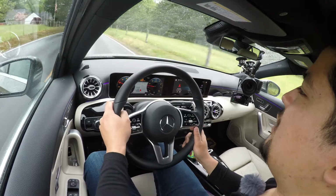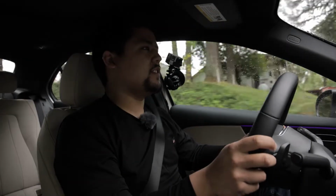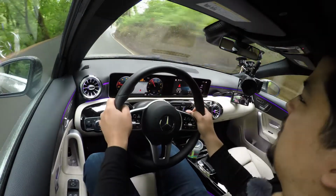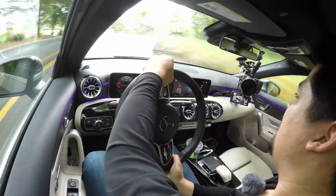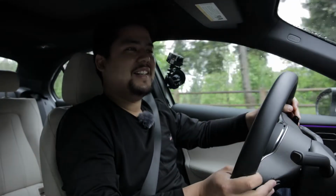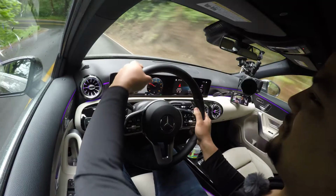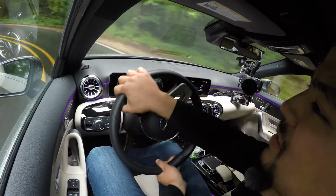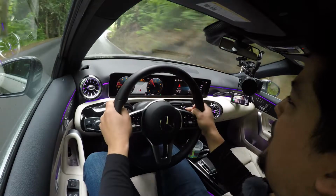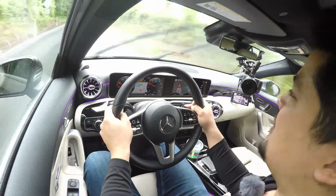So now we're going to throw this thing into a couple of corners because, why not? We have the road here to do it. So we're on the brakes, coming into this corner. And I'm in comfort mode right now. Yeah, I mean, it's a peppy little car. It's taking these corners pretty well. Obviously this all-wheel drive drivetrain is front-wheel drive biased, but I'm not getting a lot of torque steer, so that's pretty good. I'm pretty happy with the way that this thing took those corners.